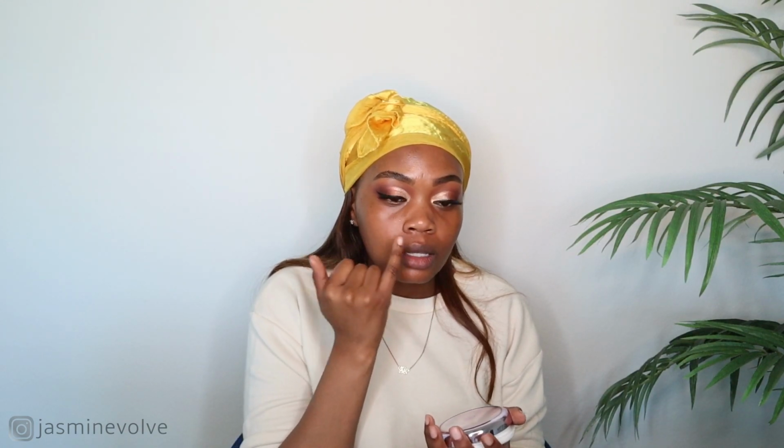But right here in these areas is where a lot of my pores open up and show. So I like to put the Silk Canvas primer right there in that area. And you don't have to use a lot, just a little bit. I literally just do like that. And I add it into the area where my pores are more prominent.